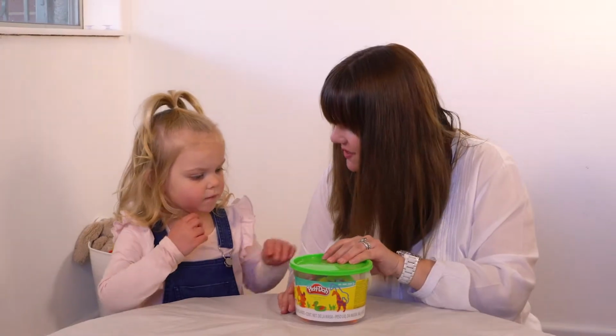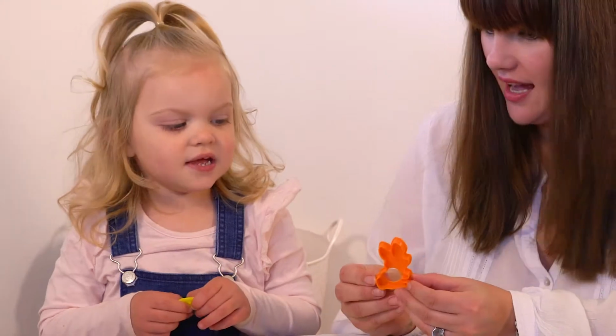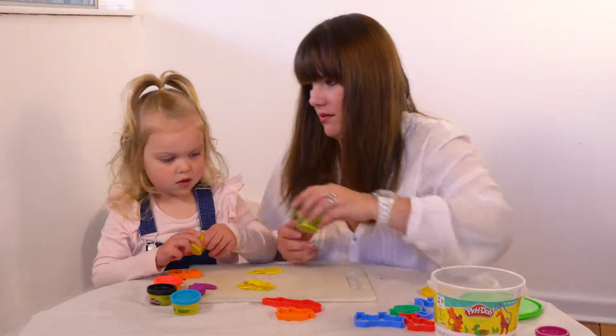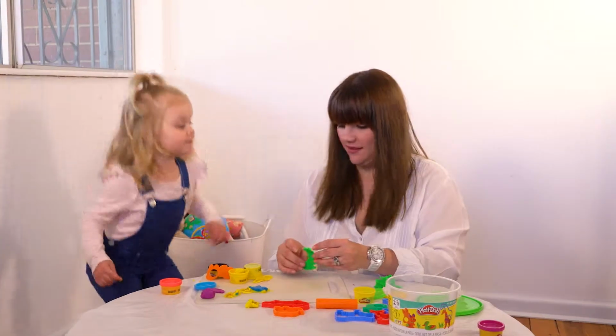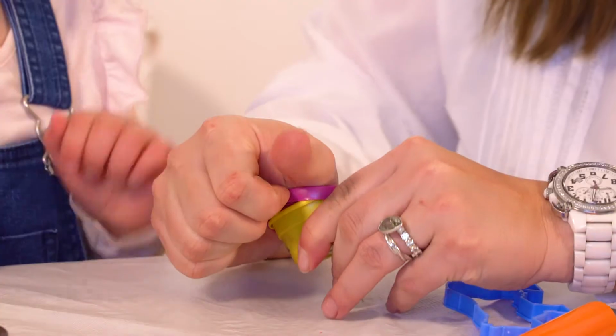Should we open this one and see what's in here? Should we pick a shape? What shape is this? Bunny. A bunny. Mummy might make a green bunny. Ready to see Mummy's green bunny? Oh, look at that. Hello, bunny. Boing, boing, boing. Should we make another animal?